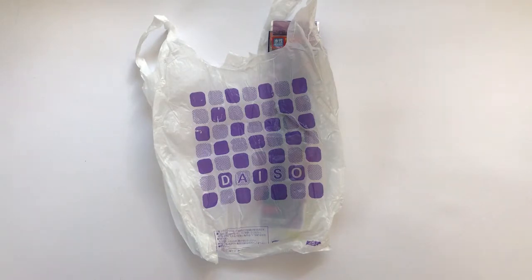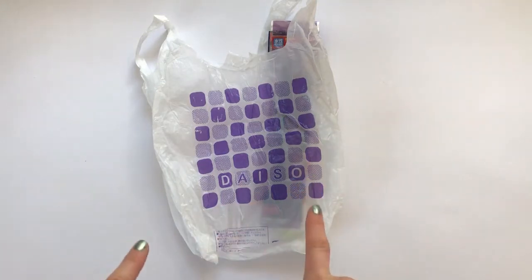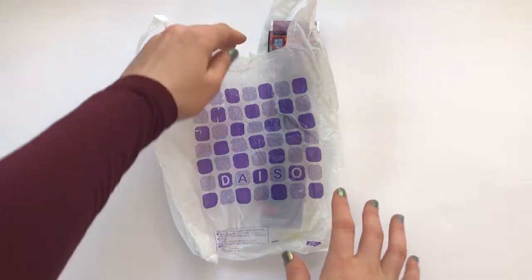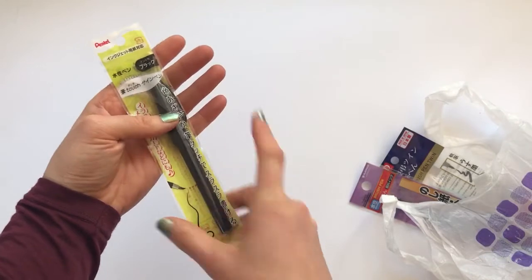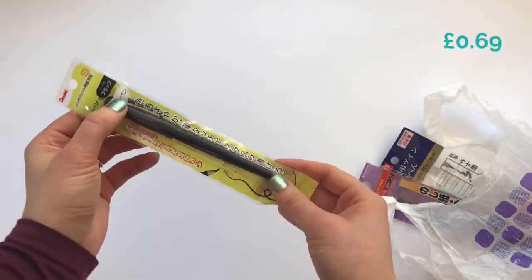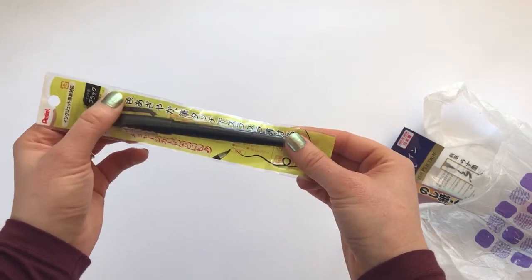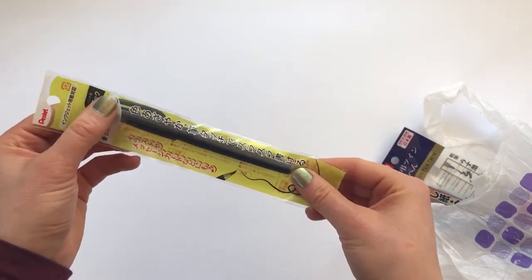This is one of the last shops we've gone to, and you do find that in most shops they start to have similar pens. However, I found some pens in here that I hadn't seen before, but also I found my favourite ever pen. As you know, my favourite ever pen is this Pentel sign brush pen, and this was only 100 yen, which is so much cheaper than anywhere else, and I was just super excited, so I had to buy it.